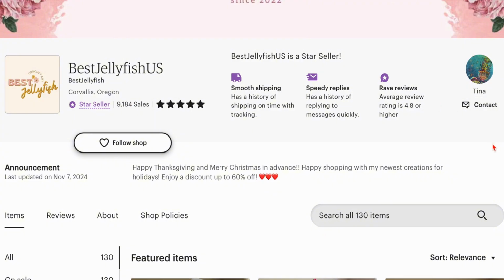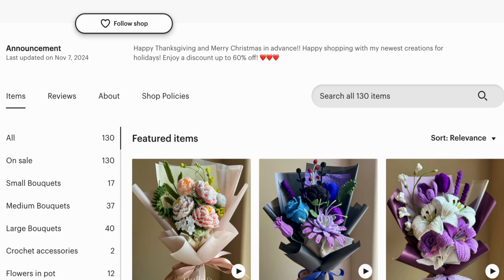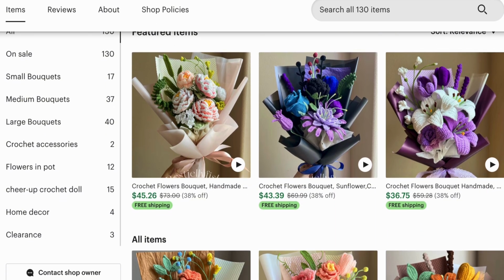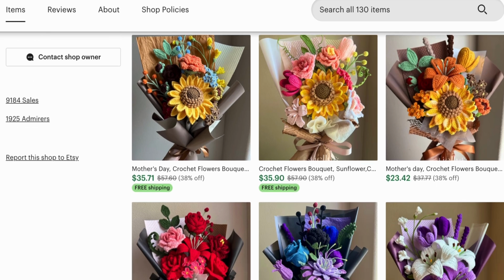What I would do here is just make sure you're keeping up with your holidays. You have a Thanksgiving and Christmas. So make sure to look at the front end of your shop a little bit closer, and if you're going to add certain dates or holidays, make sure to go in and check those so you're not behind, because right now we're coming up on Mother's Day and the Easter holiday. So you've got 130 items in the shop, and these bouquets just look visually appealing.